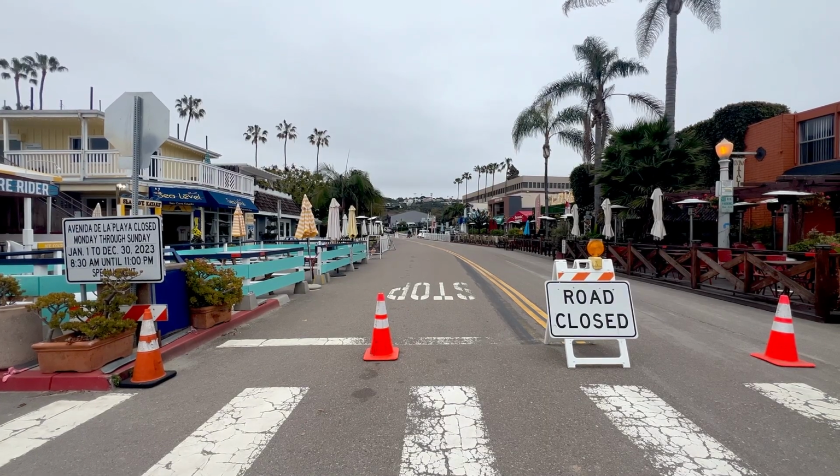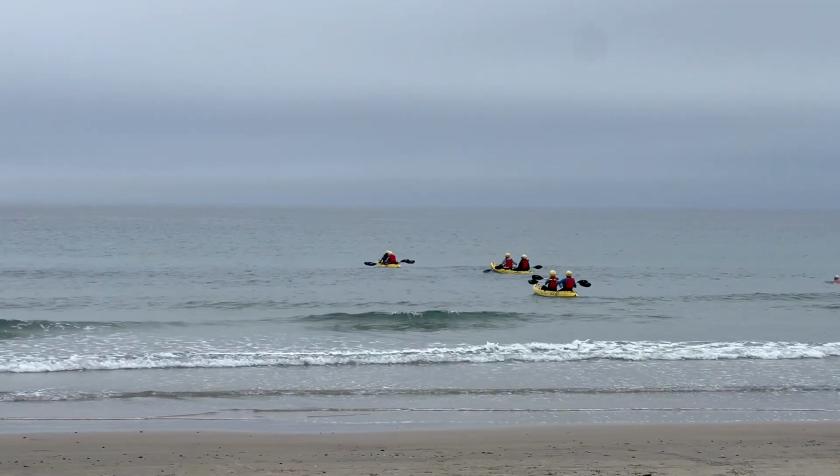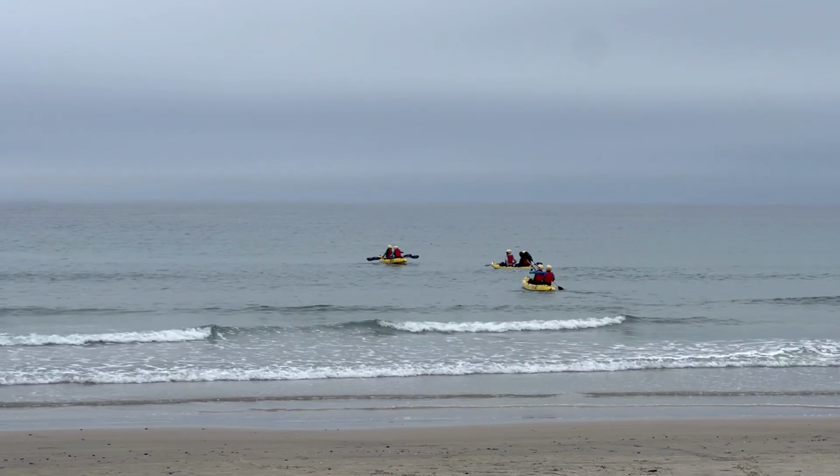So what's cool about where I'm at in La Jolla Shores is that you have the little downtown area with restaurants. It's not too big, it's about 2 blocks or so. You can also rent kayaks. So there's the kayak rental place, and you can take your kayaks and you dock them right out here, which is where I'm heading right now, to the beach.